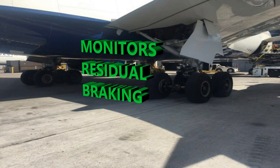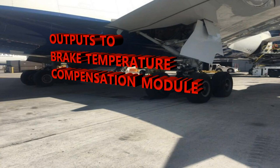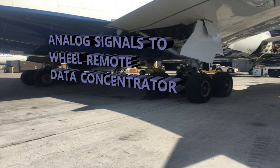You also have a sensor installed in each of the brake units, supplying an output voltage in proportion to the temperature. That's how that sensor works. The outputs are sent to the brake temperature compensation module, and there's one for each of the bogies, which senses the temperature and sends that analog signal to another computer. That's your wheel remote data concentrator, and that data is transmitted through the remote braking control unit over to the landing gear management system that's part of the CPIOMs.